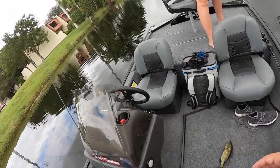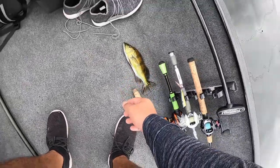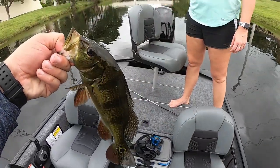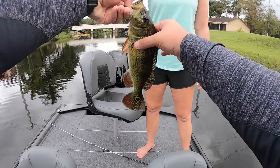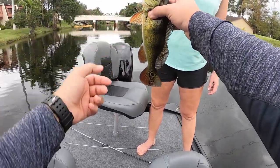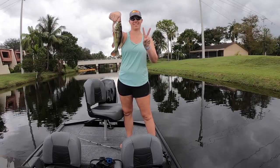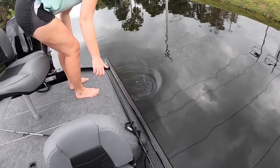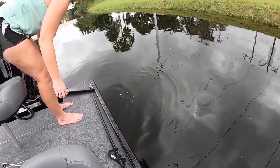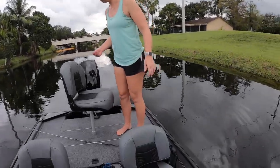Oh, there it goes. Get that hook away. Yeah, yeah. All right, let's keep going, come on, buddy. Oh, there's another one jumping over. Nice work. He's a little bit bigger. Nice work, hon. All right, let's get this so you can hold them. That's a little bigger. He is bigger. Nice work, babe. Go, swim away. Nice. Thumbs up. Good work. That's two.